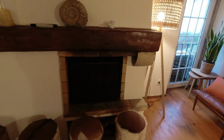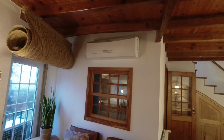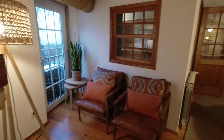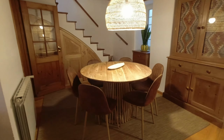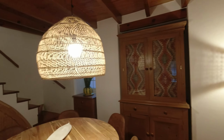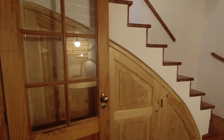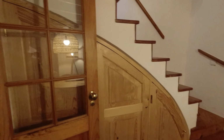Always really nice ambiance. However, I did notice that there are air conditioners in all of the rooms, including the lounge. How cute is this? This is so artistically done. It's really lovely. Oh, look at this. What they've done, there's a little cupboard under the stairs and a little kitchen area, which is fantastic.